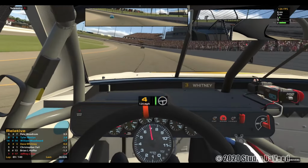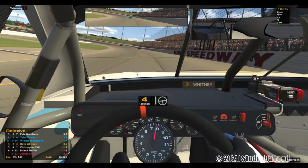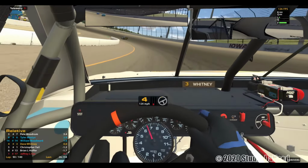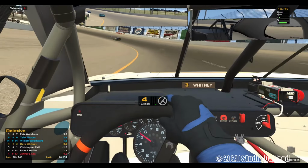Well, we're 45 minutes into this race. This has been a lot of fun. Strategy, tire management, fuel management. I like it.